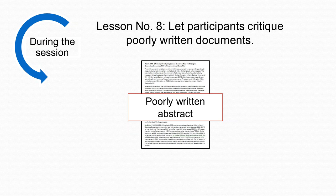It was amazing. The people had learned a great deal from the previous lesson about looking at a well-written abstract, which they could incorporate immediately in analyzing this poorly written document. And this, of course, appealed to their characteristics of, again, being analytical and detail-oriented.